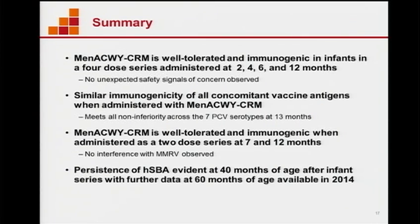So in summary, MenVO, MenACWY-CRM, well tolerated, immunogenic in infants, in over 7,500 infants studied with a 4-dose administration. No unexpected safety signals were observed. Similar immunogenicity was observed for all concomitant vaccine antigens, with non-inferiority achieved across each of the 7 serotypes after the 4th dose of Prevnar 7. I should mention we have an ongoing study with Prevnar 13, which should have data in early 2014.